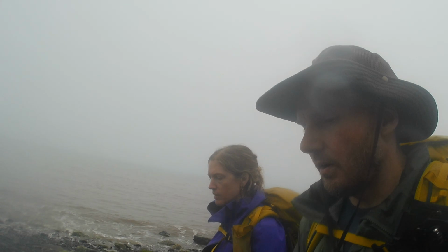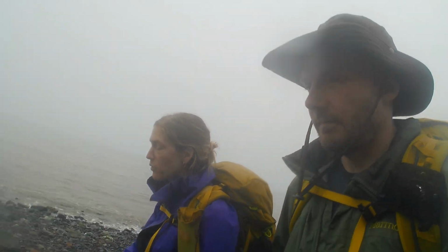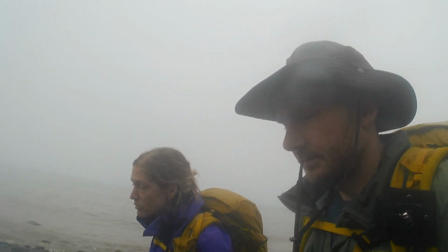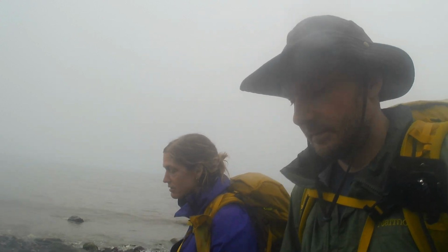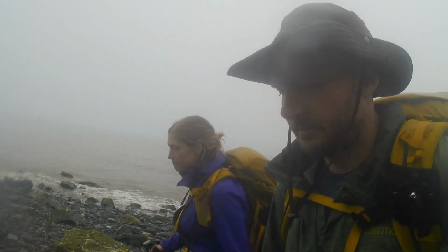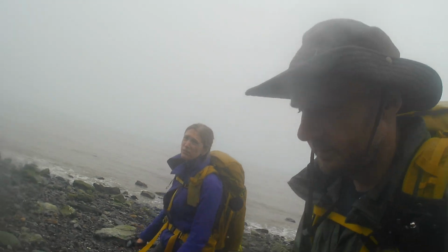So what do you think of the trail overall? I love the trail. It's a great trail. I know we talked about how wet it was, but it really is a great trail. There's lots of ups and downs, not quite as challenging as the Sunday footpath, but still challenging. And lots of beautiful views along the way too, spots to look out so you can see the views of the ocean.